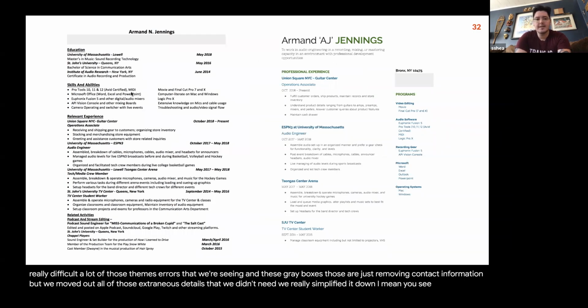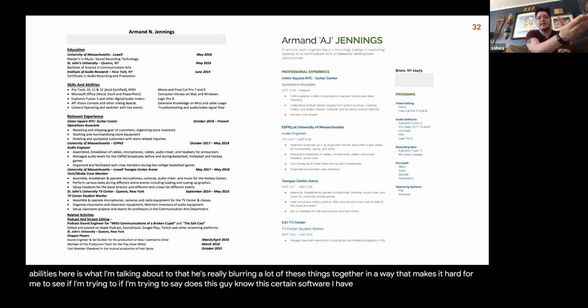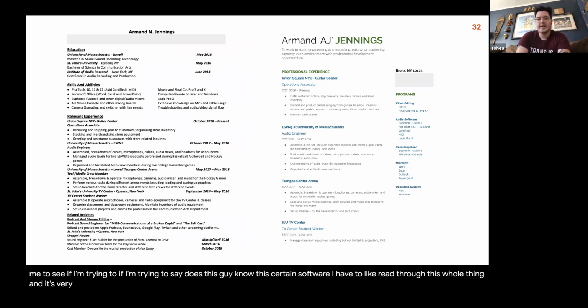I mean, you see the skills and abilities here is what I'm talking about too, that he's really blurring a lot of these things together in a way that makes it hard for me to see. If I'm trying to say, does this guy know this certain software? I have to read through this whole thing, and it's very time consuming, and I'm more likely to skip over it. And now we made a really clean, clear visual hierarchical thing to look through.